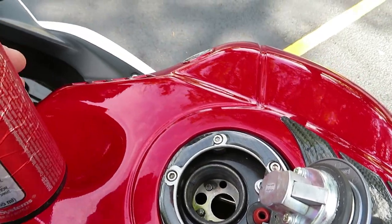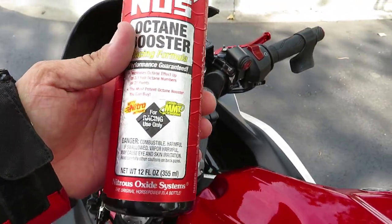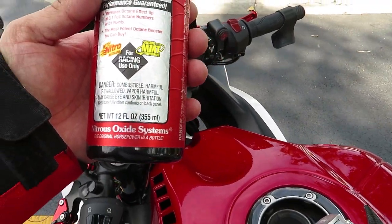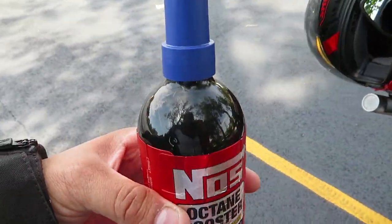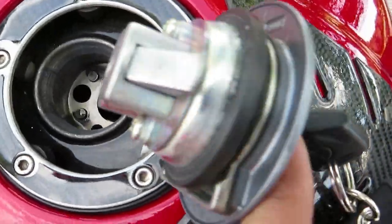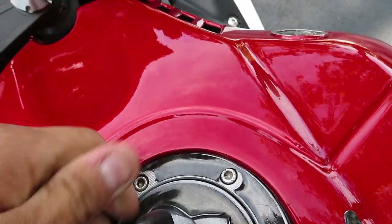I would say that's good enough. I think that's pretty much half the container. I know I probably did it over too much. So we'll see. It's 12 ounces, so I just finished putting 6 ounces in there. And let's go ahead and close it. All right, so I'm gonna go ahead and put this onto the floor because I don't want it to spill. All right, there. All right, so it's already in there. All right, so now let's go drive it around for a mile or so.